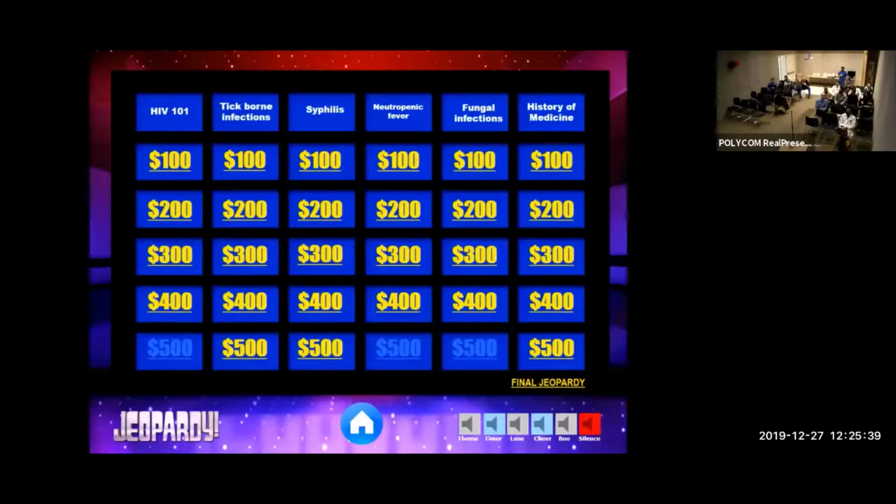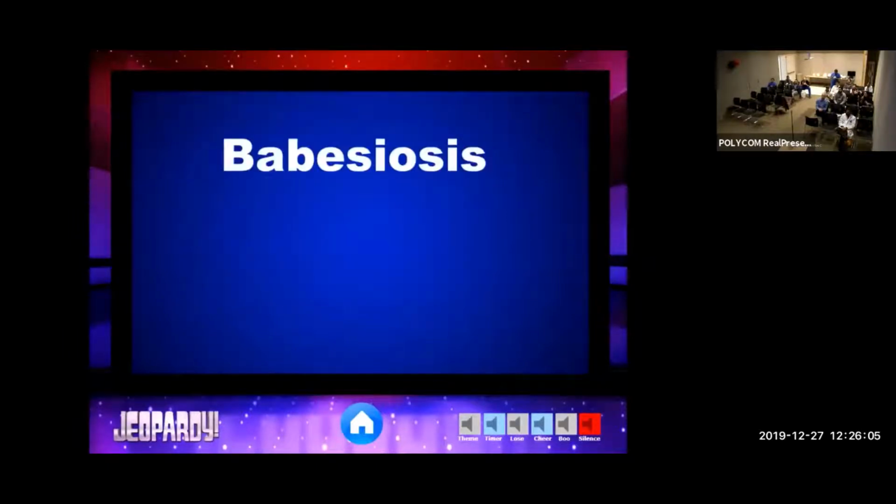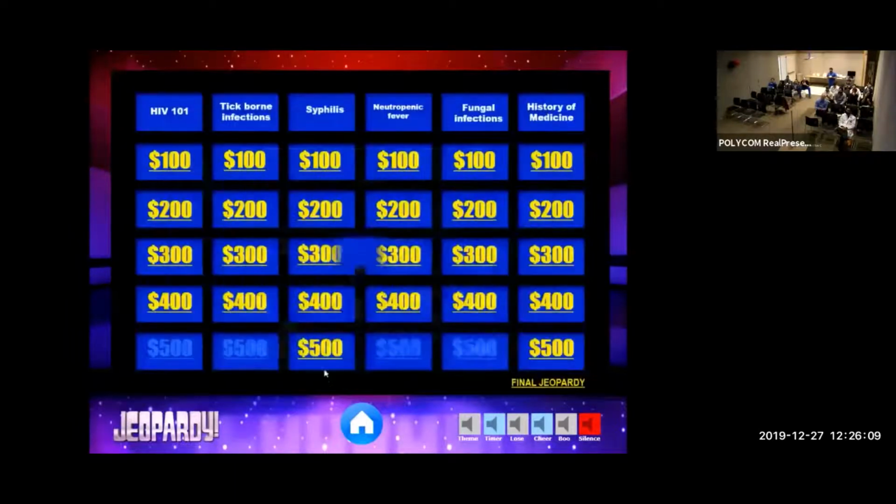All right, so West. Tick-borne infections 500. All right, so this is a patient from New England. It's very easy. Patient from New England presenting with fever, chills, mild anemia, and elevated LDH and bilirubin. So you see this peripheral smear. What's the diagnosis? Babesia. Okay, Babesia, that's correct. Very good. And essentially it looks like malaria, right? Very good. Sorry, Lux. That's it. You got the 500.